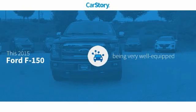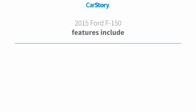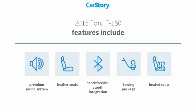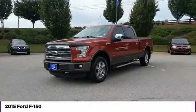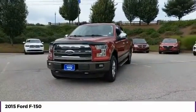Car Story research indicates this vehicle as being well equipped with popular features. Features also include heated seats, premium sound system, leather seats, towing package, hands-free Bluetooth integration, and has been listed as an IIHS top safety pick. With these ratings, you are going to love the 2015 F-150.